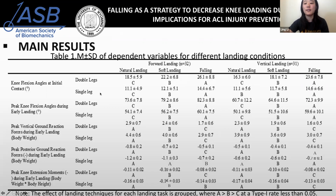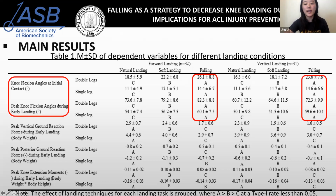So single leg landings resulted in decreased knee flexion angles and increased peak vertical and posterior ground reaction forces and increased peak knee extension moments compared to the double leg landings for both forward and vertical landing tasks. Look at the landing techniques.